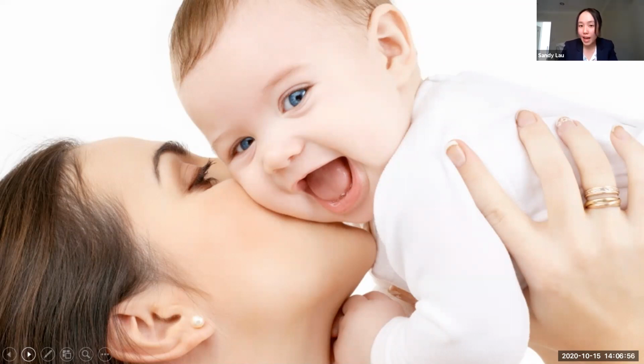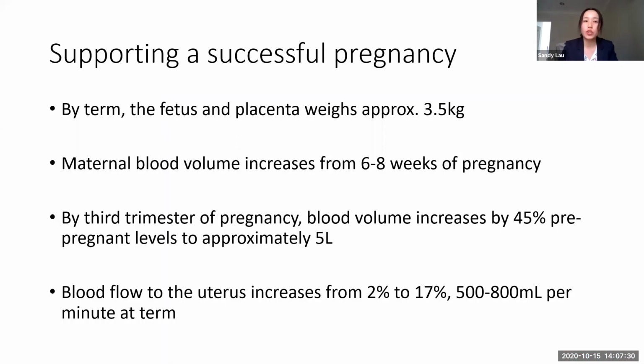So what needs to happen for successful pregnancies to occur? Well, the maternal cardiovascular system needs to make adaptations, not only her cardiovascular system, but her entire physiology. And that is a collaboration between the fetus, the placenta, as well as mum's body. So it's more like a dance, a tango, where both sides have to be going in the same direction, but also at the same time.